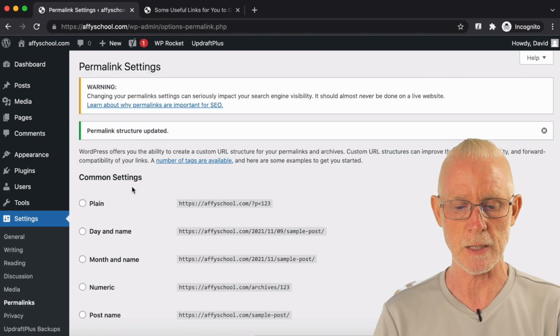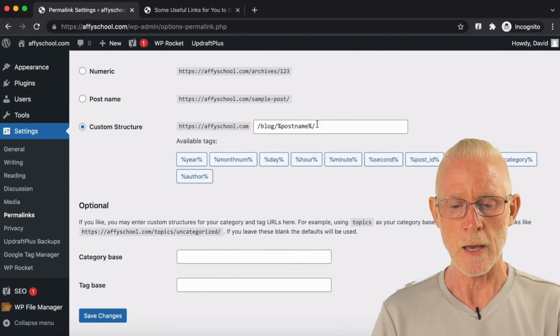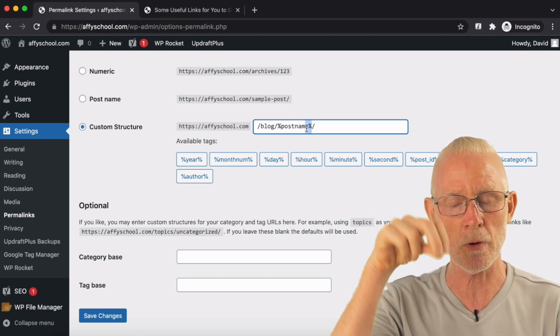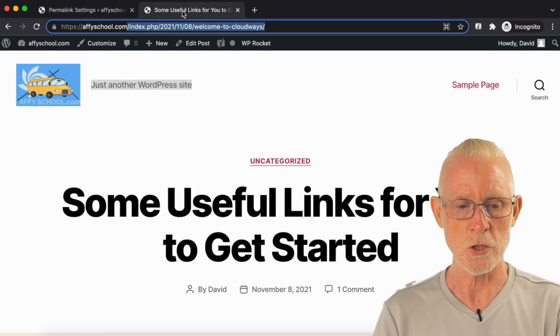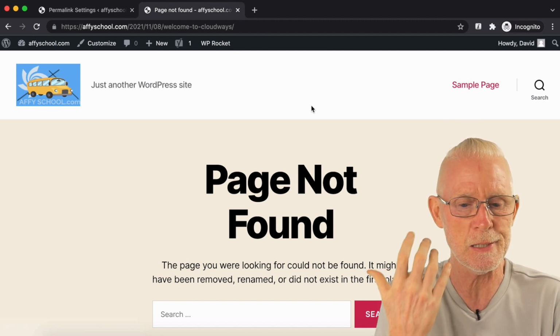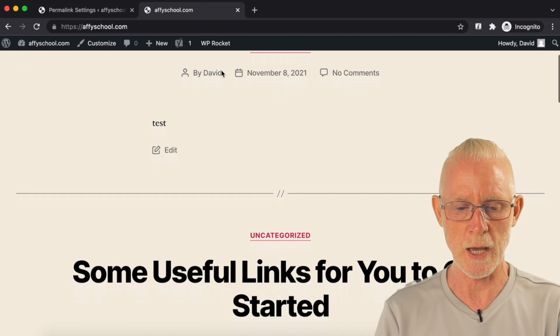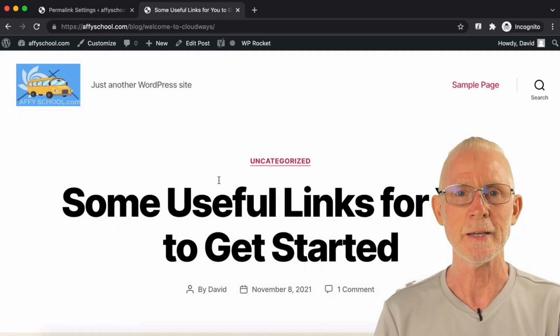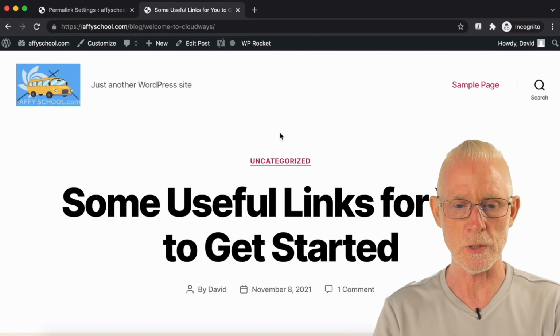Let's see if it'll accept that. See what it's done. There we go. /blog and then percentage post name. It will actually put the post name in as a parameter and drop that in there. Let's now come back to that page and just do a refresh and see what happens. Page not found because it no longer exists. Let's come back to our home page, scroll down and open that page, and yay! /blog welcome to Cloudways. Isn't that pretty cool?